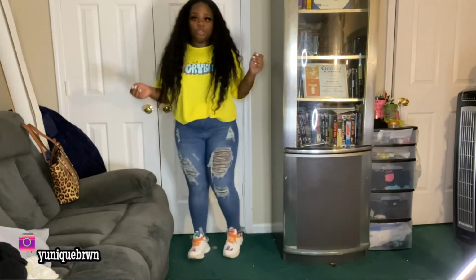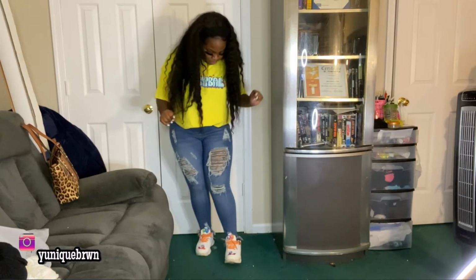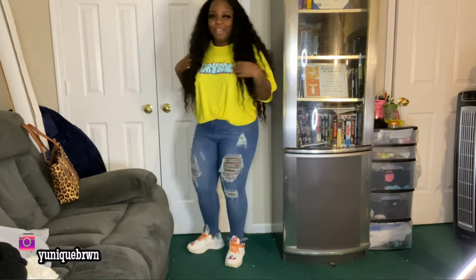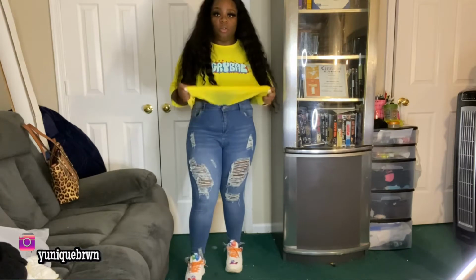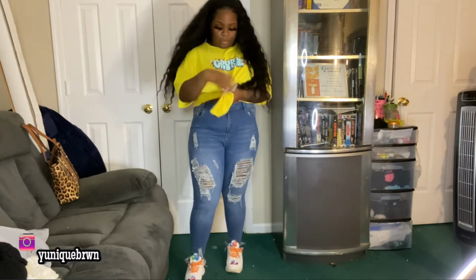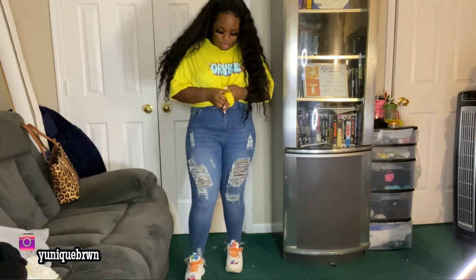My shoes are from Shein. They're white with orange, blue, pink, purple, yellow, green. I already said most of them colors, but yeah. This is a little fit I put together. This shirt is long, so it's like oversized. I got kind of big hair, but you can like tie it up if you want to.